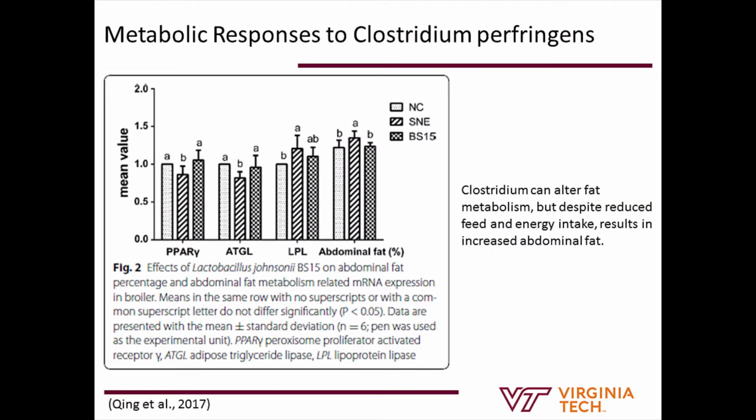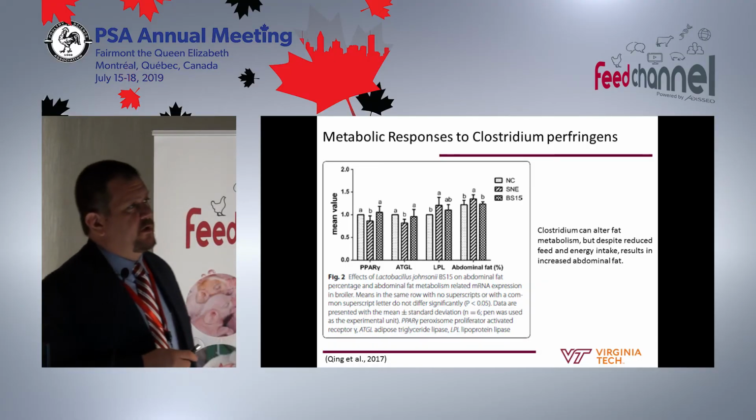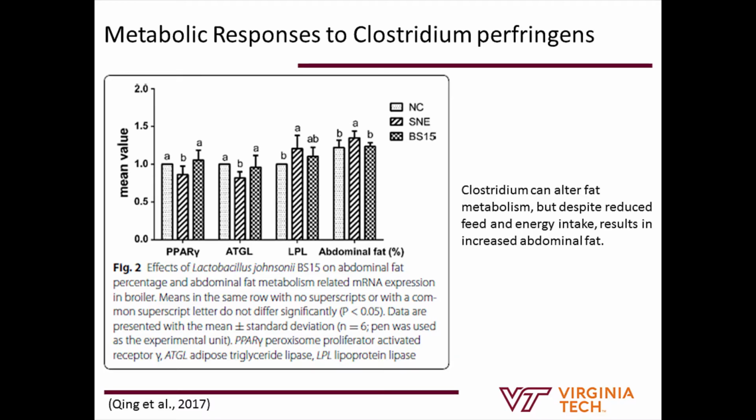I don't want to spend a whole lot of time on these first three bars. I'll just make the statement here that Clostridium can alter fat metabolism. But what I do want to focus on here is this last column, this abdominal fat. This is just an abdominal fat pad weight expressed as a percentage of the body weight. And what you can see here, it's a very small increase, but in this experiment it was significant. You can see a significant increase in abdominal fat pad weight with this necrotic enteritis model.